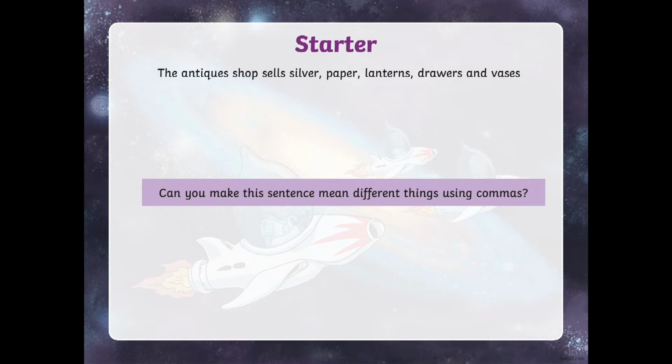So for example, if I have a look here, if I removed this comma, it would be sells silver paper, not silver paper lanterns, it would be silver paper. Or I could remove this one here and it would be sells silver paper lanterns, drawers and vases. Or if I removed both of these, it would be sells silver paper lanterns, drawers and vases. So like yesterday, the commas can make a big difference to what the sentence actually means.